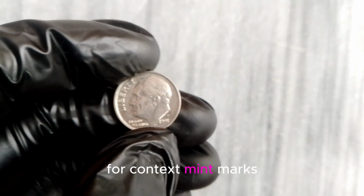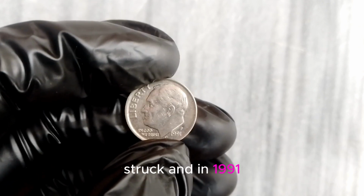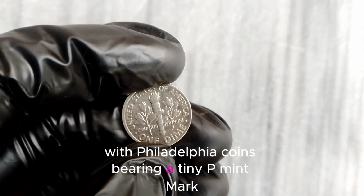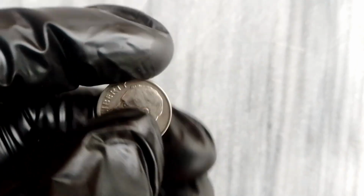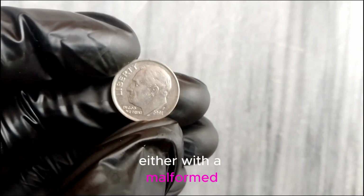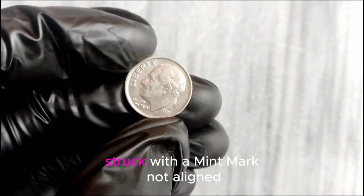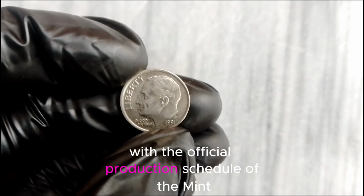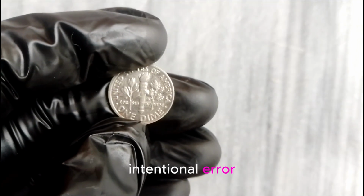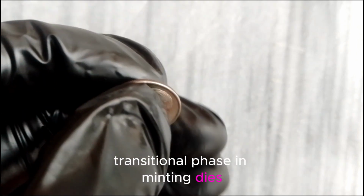For context, mint marks serve as a crucial identifier of where a coin was struck, and in 1991, dimes were struck at both the Philadelphia and Denver mints, with Philadelphia coins bearing a tiny P mint mark. However, the specific error coin in question is believed to have been struck either with a malformed or completely omitted mint mark due to a rare die flaw, or more intriguingly, struck with a mint mark not aligned with the official production schedule of the mint itself, suggesting a possible off-the-books strike, intentional error, or highly unlikely mint anomaly that occurred during a transitional phase in minting dies.